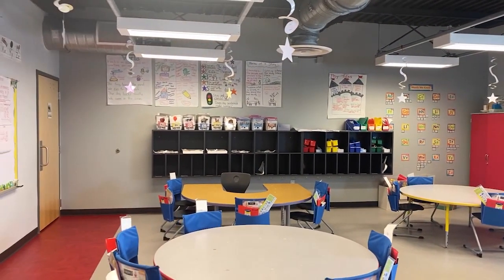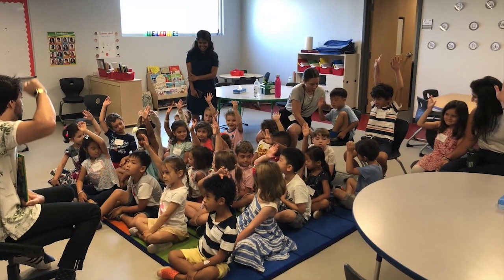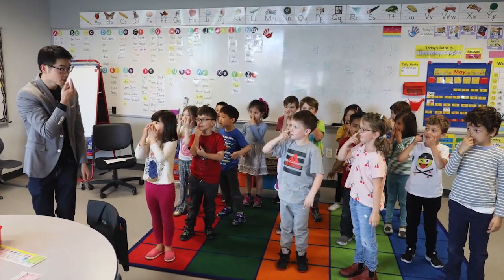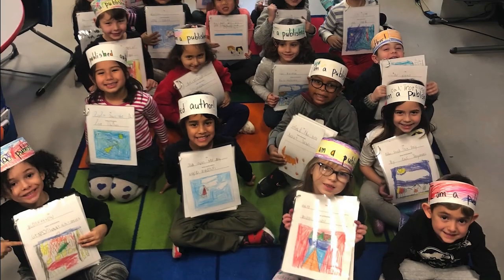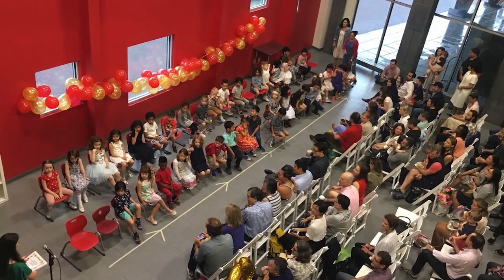We're going to see a montage of pictures again, showing our students learning and exploring in our classrooms. This is Mr. Chen teaching Mandarin to our kindergarten students. We've got kindergarteners in engineering class here, and a photo from Project Week, which is one of our best school traditions. And this is a publishing party. One of the end-of-year goals for kindergarten students is that they can sit and write for a 40-minute period of time. And this, of course, is our kindergarten graduation ceremony.